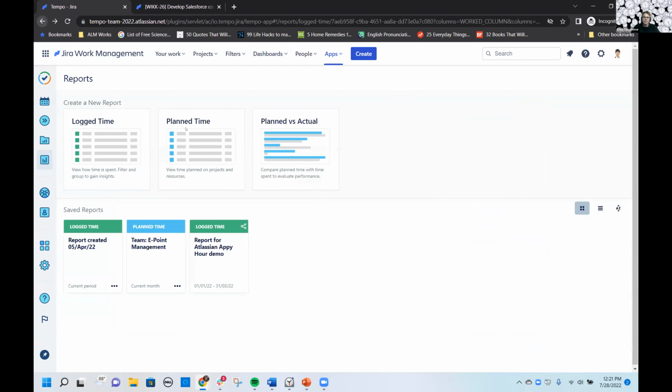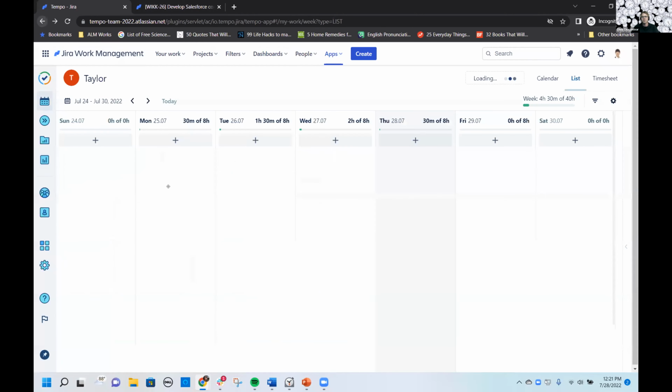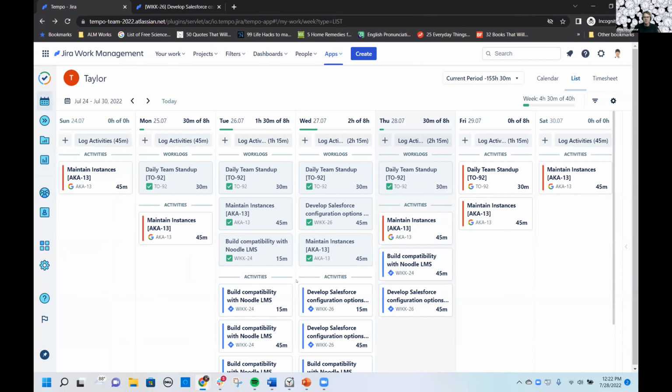So that's at a very high level what Tempo has done with timesheets. We've made it easy, intuitive, and convenient for our workers and users to log their work. And then once we have that information, we made it very easy to make it configurable and flexible in order for the results to be shared with either internal stakeholders or external.